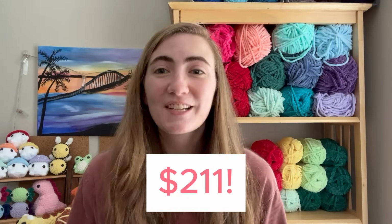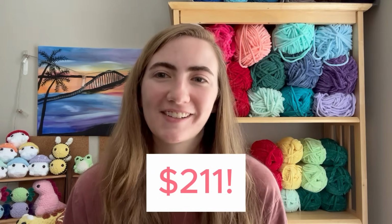So the grand total for my first market was $211. And let me tell you, for my very first market with virtually no foot traffic, I was so happy with this.